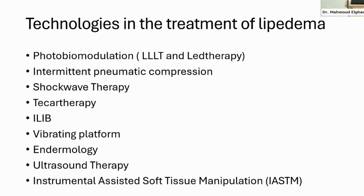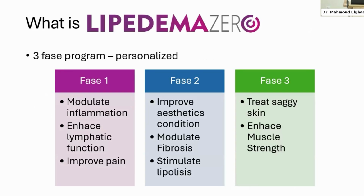Physical therapists have a lot of devices that can mitigate inflammation, so that's one of our goals here. We can use photobiomodulation, which is the use of low-level laser therapy or LED therapy. We have the use of extracorporeal shockwave therapy, for example. We can use tecar therapy, a radiofrequency that we use to remodulate the fatty tissue. We can use vibrating platforms, dermology, and ultrasound therapy. We can use manual techniques or instrument-assisted soft tissue manipulation, and we also can use intermittent pneumatic compression pumps. So we have a lot of technology and a lot of techniques that we physiotherapists can use.